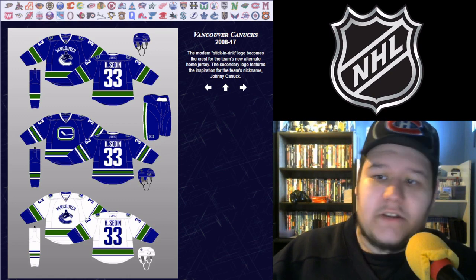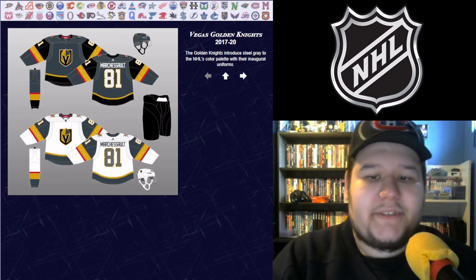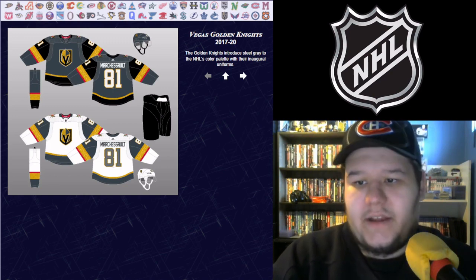Next up for the Vegas Golden Knights, we've got their inaugural jerseys from 17 to 20. They're nothing special. It's Vegas. Who really cares about them?